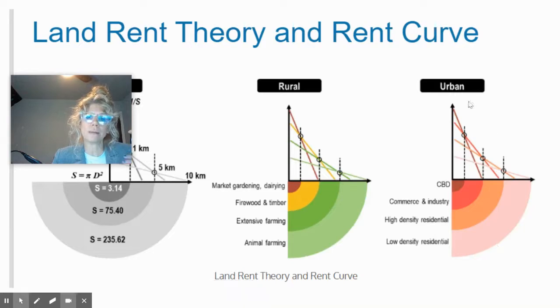We will also talk about this again when we get to our urbanization unit, which is our next unit, Unit 6. But I'm not going to get into that now because you just want to be familiar with the rural bid rent theory. All right, guys, we're done. 5.6 is over. I told you it was fast.